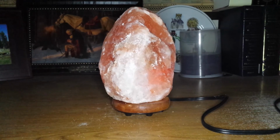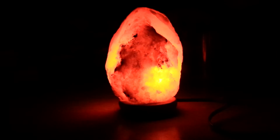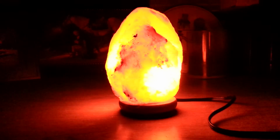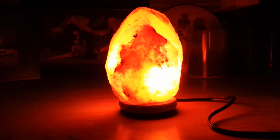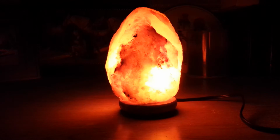So I'm going to remove the light that I have illuminating this. And this is the dimmest setting. Well, let me turn off the light completely. There we go. This is the dimmest setting for your salt crystal lamp. And I'll gradually turn it up here so you get an idea of what it starts to look like as you turn it up. And that gets pretty bright as the camera here tries to compensate for that.